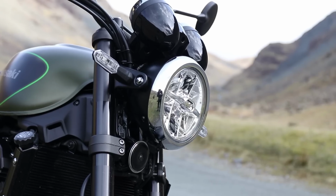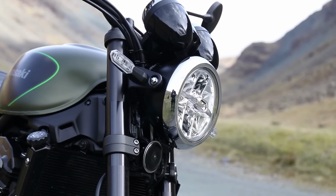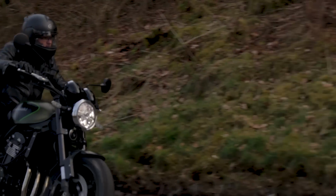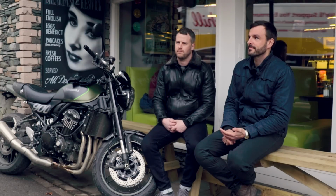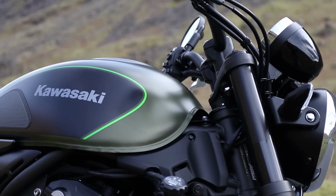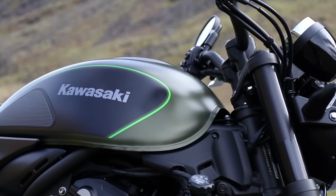It's got an LED light, so you'll see in the imagery, it is super bright. It gives you fantastic visibility at night if you want to ride the bike then. And also the chrome pieces on the bike. I think actually this one has got the matte black handlebars, but you can have it with chrome. You can have a chrome grab rail on the rear.